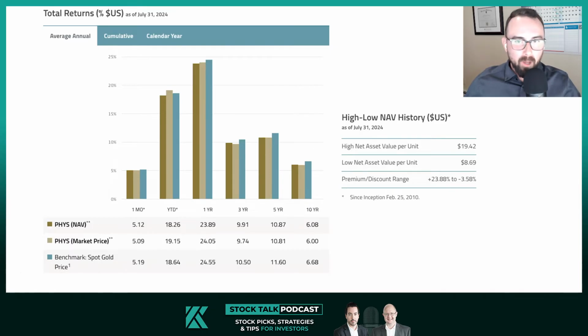So while I do not think that it's a bad way to gain exposure to either gold or silver, and is certainly a more liquid way to gain exposure, given the ease of buying and selling in the open market, keep in mind the potential discount or premium that you will be paying over the net asset value and how it may impact your actual returns compared to the actual commodity. Today, if we look at PHYS in Canadian dollars, it's trading at a discount to the NAV of around 1%.